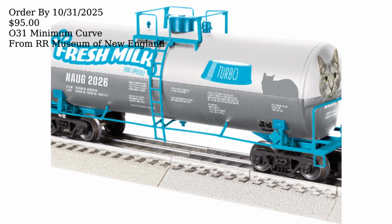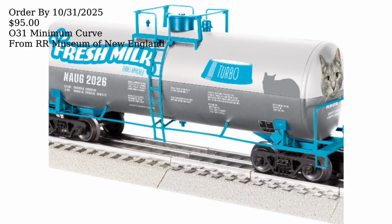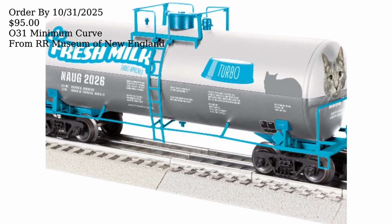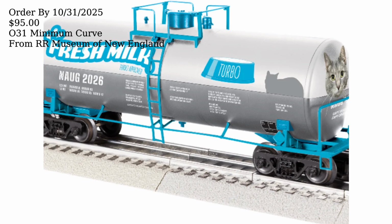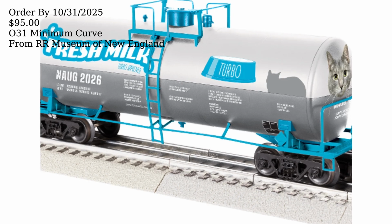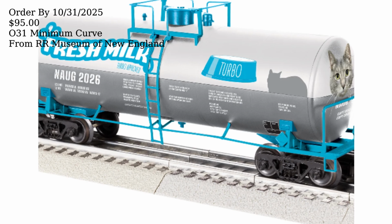The Railroad Museum of New England is now taking pre-orders for the Turbo the Shopcat O-Scale tank car by Lionel Trains. This limited edition tank car features an adorable design and is crafted from high-quality materials to make this a true O-Scale model. Only 175 examples will be made. Due in late 2025, the $95 pre-order is due by October 31st, 2025.